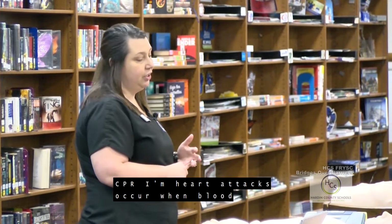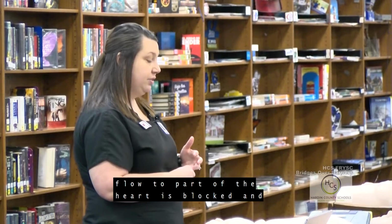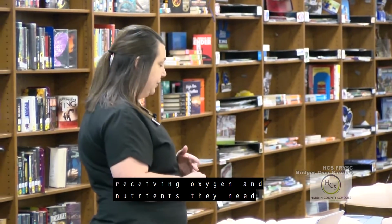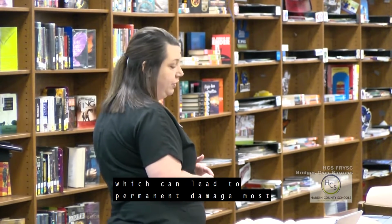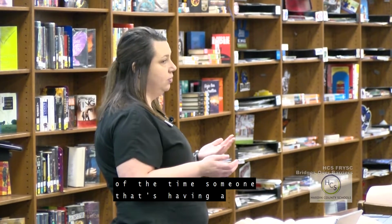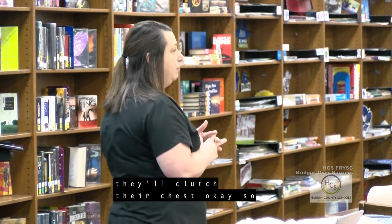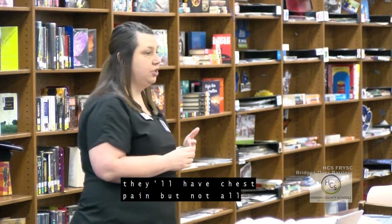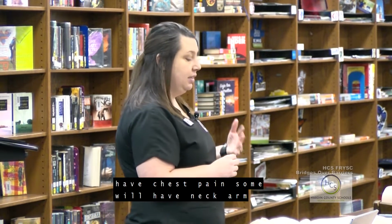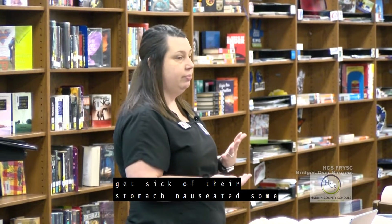Heart attacks occur when blood flow to part of the heart is blocked. It results in cells in the muscle not receiving the oxygen and nutrients they need, which can lead to permanent damage. Most of the time, someone that's having a heart attack, the universal sign is what? They'll clutch their chest. So they'll have chest pain, but not all people that experience heart attacks have chest pain. Some will have neck, arm, back, shoulder pain. Some people will just get sick at their stomach, nauseated. Some people will be clammy.